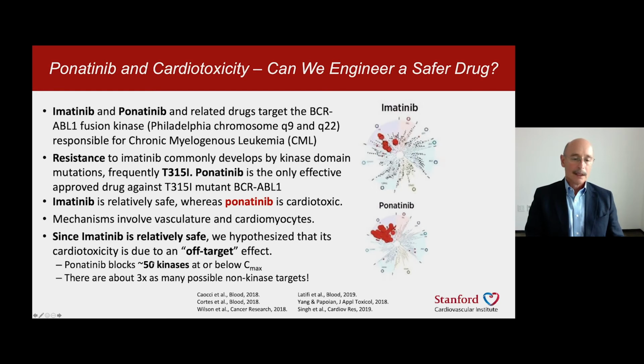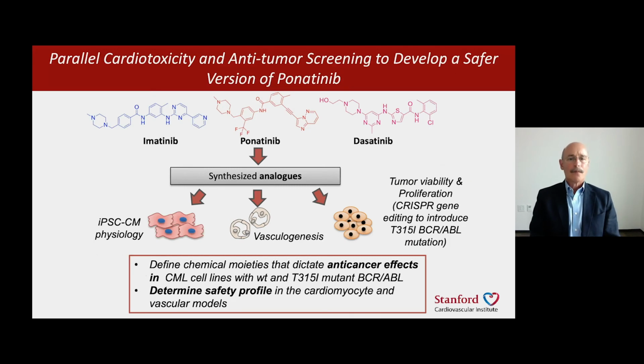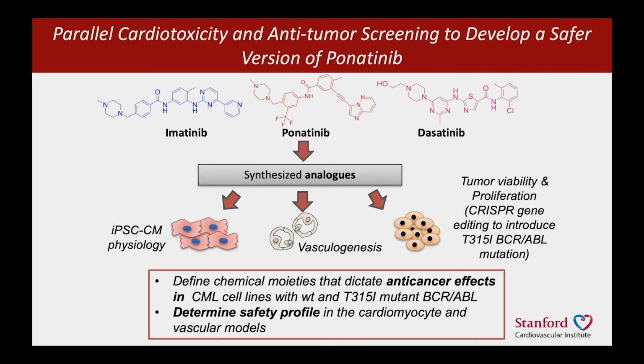It's difficult to know the exact reason because these molecules target many, many proteins in the cell, at least 50 kinases structurally related to BCR-ABL, and as many as 3 or 4 times as many non-kinase targets. So what we did was we took the structure of ponatinib, and we started tweaking parts of the compound in order to map the parts of the molecule that are important for its anti-tumor effects and important for the cardiotoxic effects of the drug. And we were guided by the structure of the relatively safe compound, imatinib. So we synthesized many analogs in an iterative process and tested them in parallel in iPS cardiomyocytes, in vascular cells, which form tubes, and in the tumor cells, both normal BCR-ABL and mutated BCR-ABL. And the idea was to define the structural determinants for the good and the bad aspects of ponatinib.